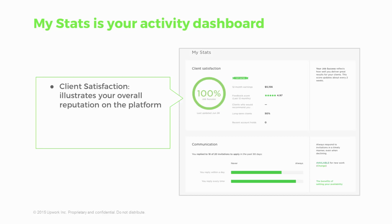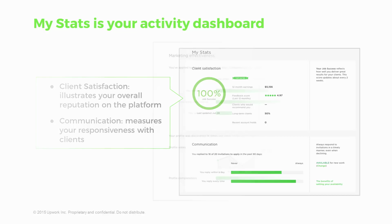The My Stats dashboard can help you see where you excel, how you compare to the competition, and what you need to work on. You can see your job success score, earnings, feedback score, and more. In My Stats, you'll also see communication. And what that does is it shows responsiveness with clients. In other words, how quickly are you getting back to them?